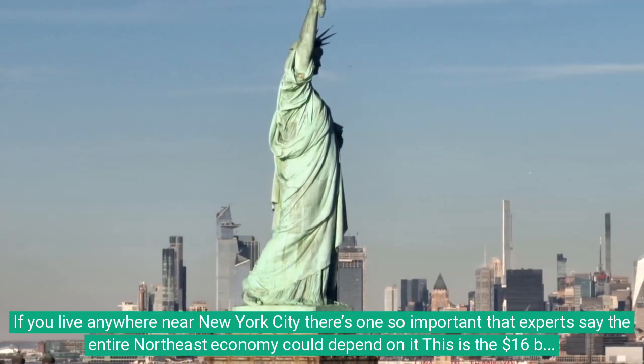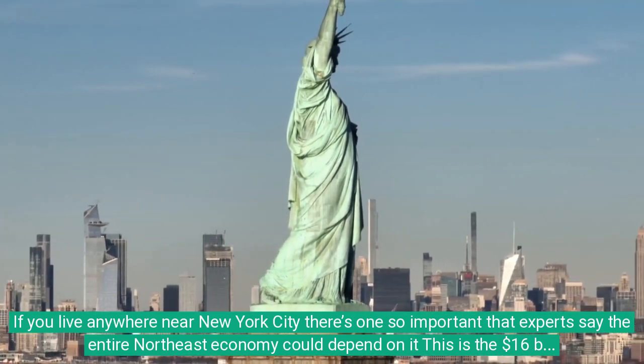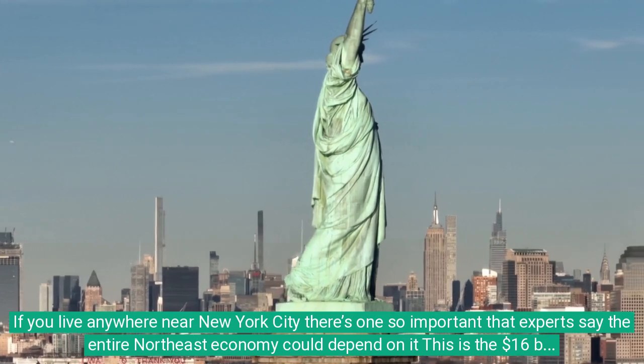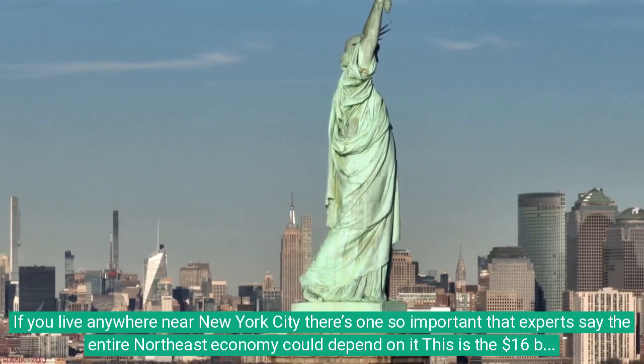Officials warned that if one tunnel were ever taken offline for emergency repairs, train traffic between New York and New Jersey could drop by 75%. That wouldn't just mean delays. It could cost the regional economy up to $100 million per day and cripple mobility along the Northeast Corridor, the busiest rail line in the United States.